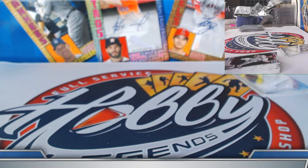Got four Jordan Walker Sapphires. All right, cool deal, JJ, on that one. Oh, I got you. Which Jag? I got you. You're looking at JJ's hits. My bad. Whoops. Mixed that one up.